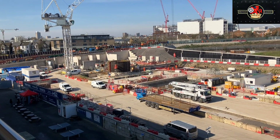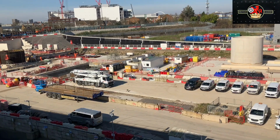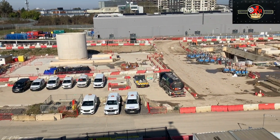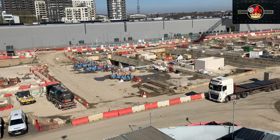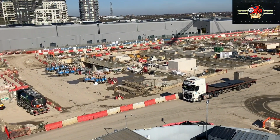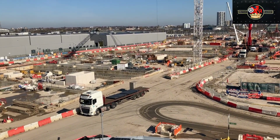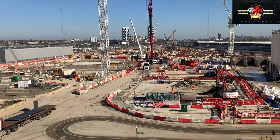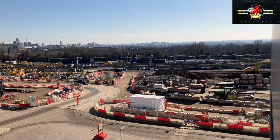So looking to the north now, and it is quite hard to see now, but underneath a lot of those machines and trucks etc. is a massive great big hole that was created to form the 6 platforms which will make up the HS2 station. In the distance in a minute you'll see the boring cutting head that I spoke about earlier, and that's basically roughly at the end of that hole. There it is there in the distance.